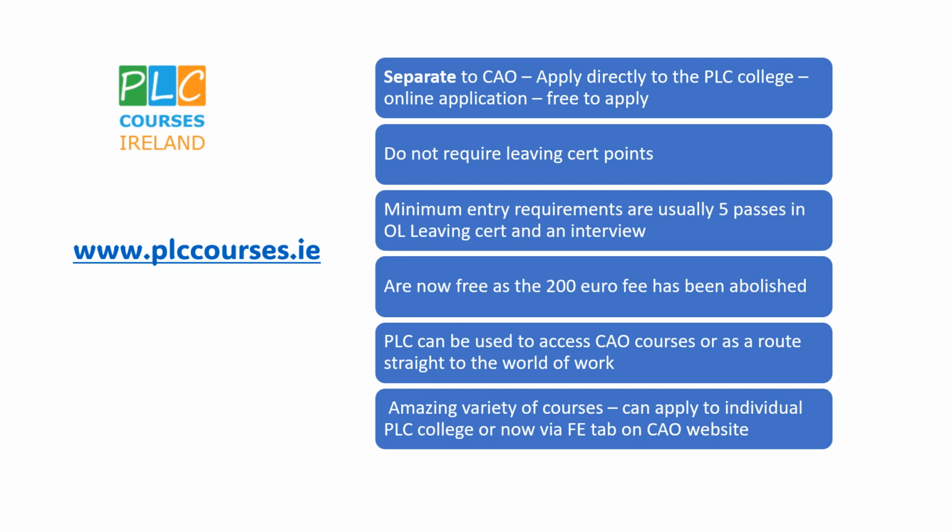It's important to note that you don't require Leaving Cert points. The minimum entry requirements are usually 5 passes in ordinary level Leaving Cert, and there is always an interview. But I would also like to note that it's really important, no matter what course students are looking at, that they absolutely check out the minimum entry requirements, because even for some PLC courses, there are certain minimum entry requirements.